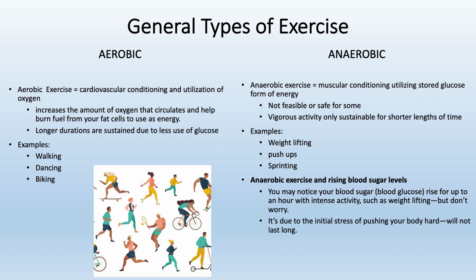So some examples of aerobic exercise are walking, dancing, and biking. Fairly simple things that we can incorporate into our day-to-day activity. On the opposite side, we have anaerobic exercise, which is focused more on muscular conditioning that uses stored glucose that's already in our muscles in the body.